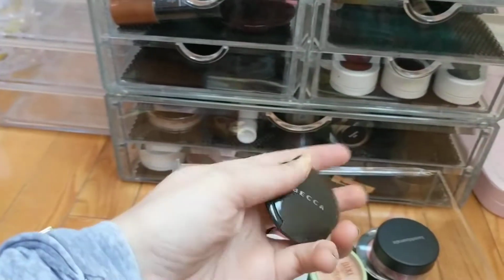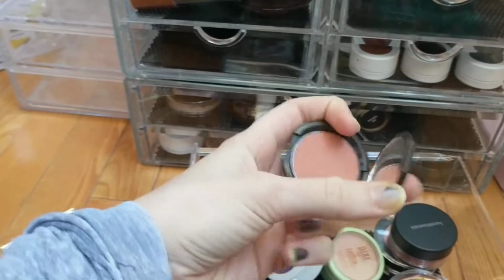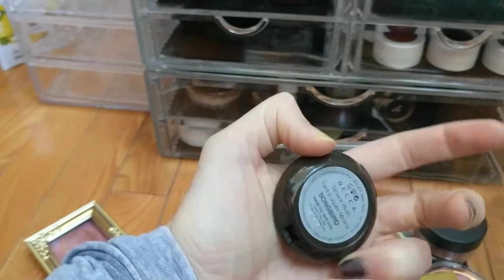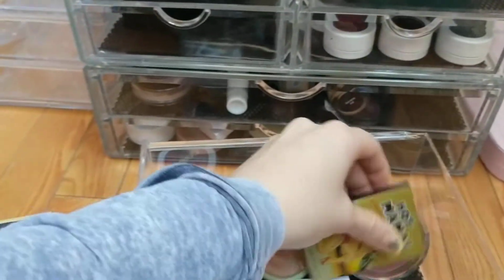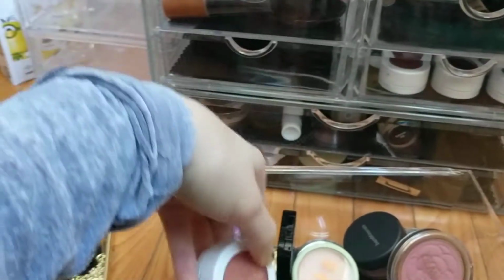Alright, I think I'm going to bring in this Becca blush, just because I haven't had it in there in a while, and I really love this color. So this is in Songbird. I'm going to bring in, I think I'm going to bring in this guy.